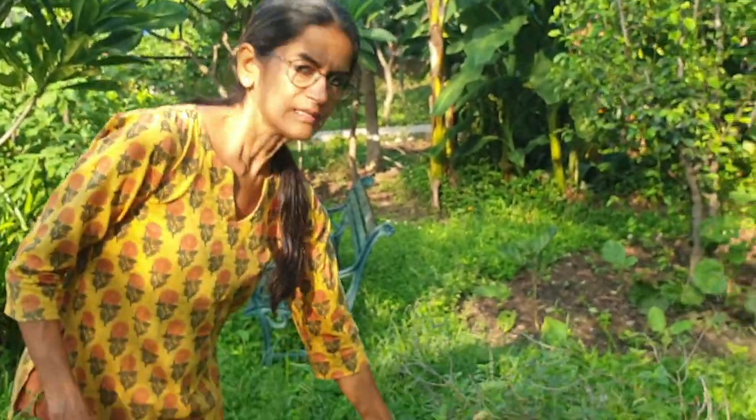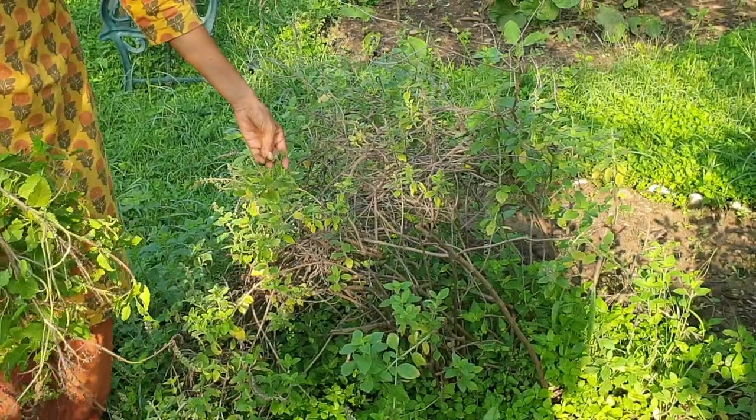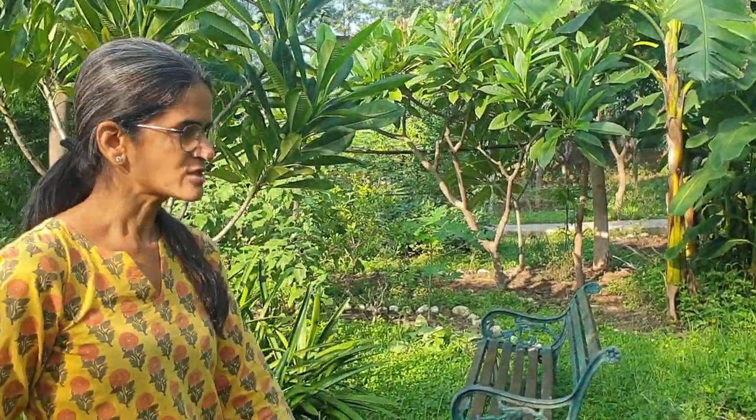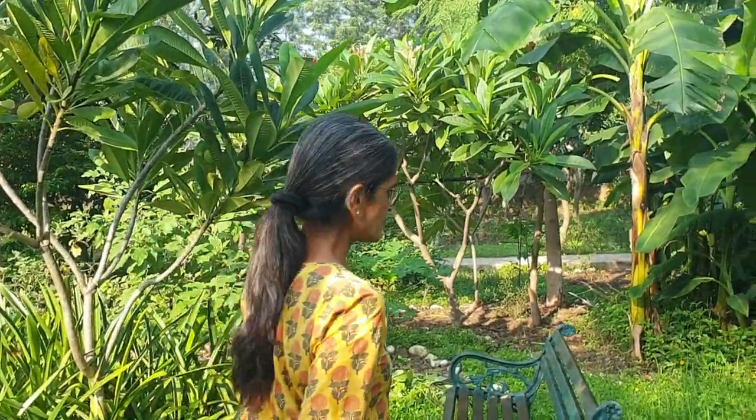This is another type of basil. This is what's called run tulsi, I think. So it tends to sort of live out the winter, where the other tulsi will probably all sort of die out in the winter, but this will continue to hang in there. So that's good, because you do get a source of basil even in the winter.